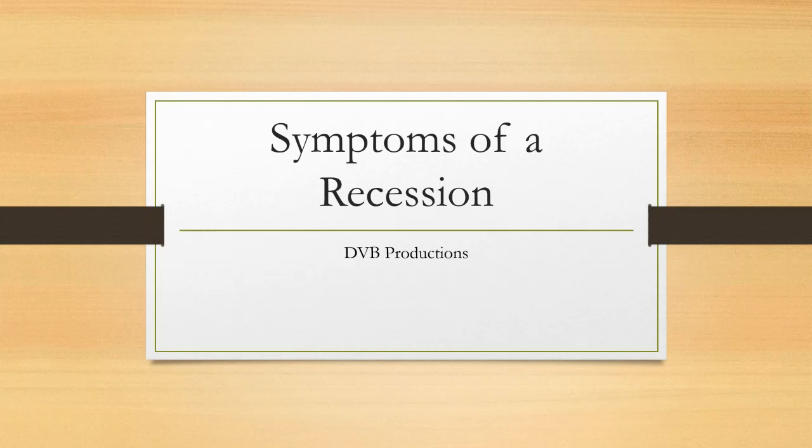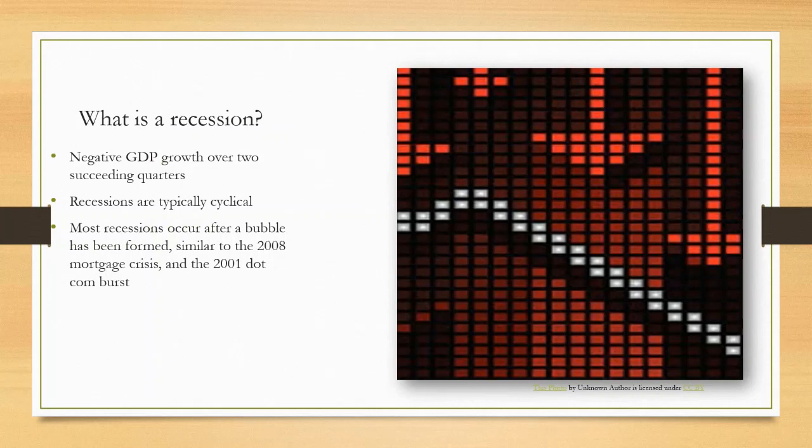But bear with me, because there are a couple of signs that are telling of what a recession is, and I think the US economy is following in that path in a way. But before I delve too much into that, let's talk about what a recession actually is. So a recession is when there is negative GDP growth over two succeeding quarters. So they're seen typically as cyclical, which is to say that the behavior of a recession is somewhat predictable.